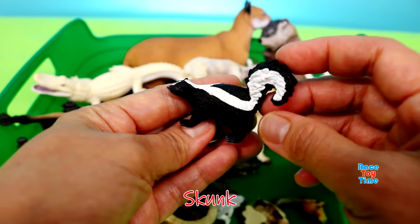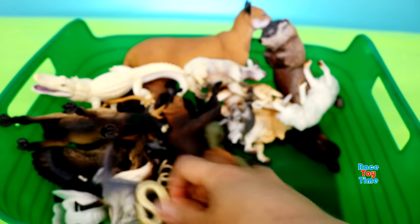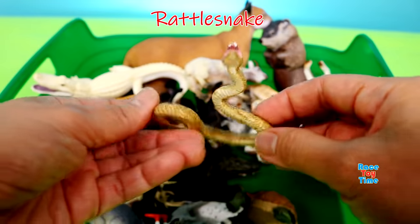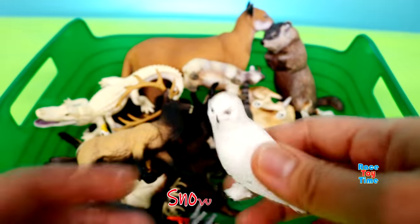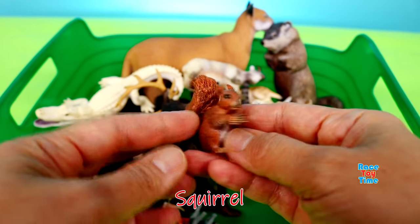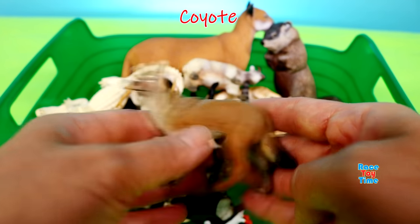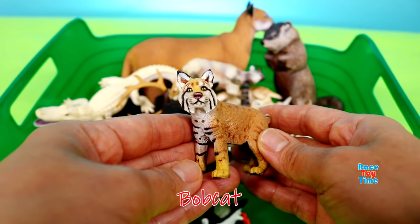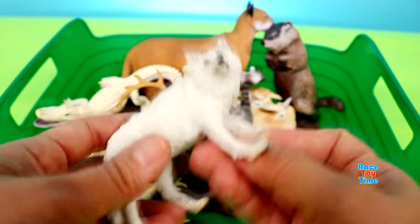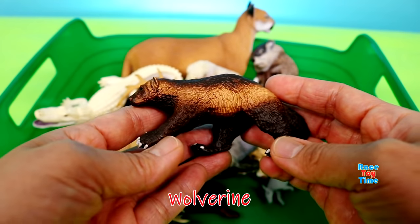Skunk. Chipmunk. Rattlesnake. Snow owl. Squirrel. Coyote. Bobcat. Puffin. Arctic wolf. Wolverine.